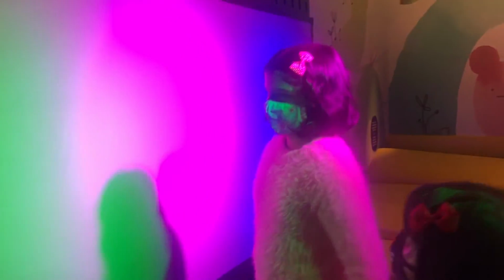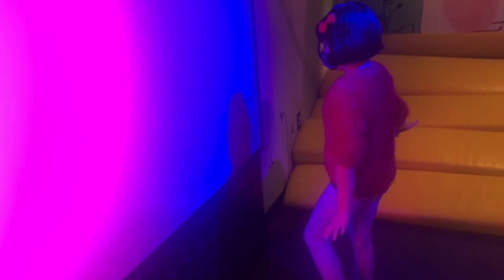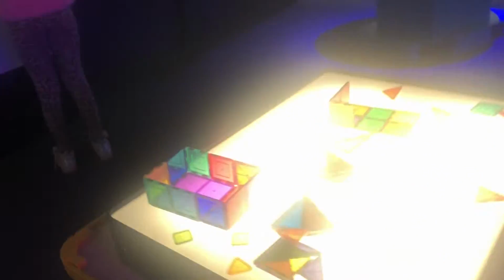Now we came to my favorite part. It is that you can change your shadow depending on where or which part of the board you stand on. The board is divided into 3 main colors: blue, pink, and green. Depending on where you stand between the colors, it changes your shadow's color. Isn't that amazing?